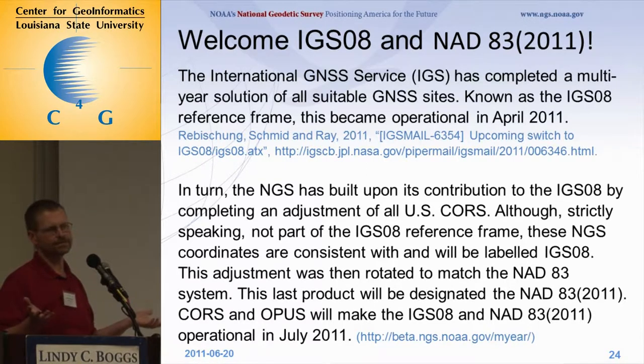So to try to relieve confusion about that, and I know I just put confusion in your head, we're going to call this the IGS-08 as well. The reference frame is as consistent with the IGS-08 as we can make it. So that multi-year CORS solution will be created and will be labeled the IGS-08. Once that is done, and it essentially is done, those coordinates will be rotated from the International Terrestrial Reference Frame, from the IGS-08, into the NAD-83, into that frame. And that's what will become the NAD-83-2011. That's what CORS will start to tell you are the coordinates of the sites in the future.